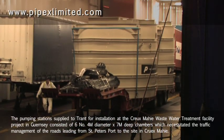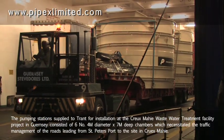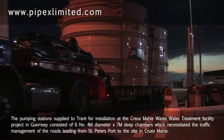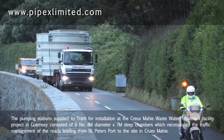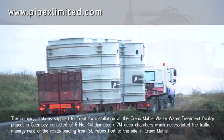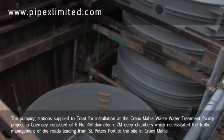The pumping stations supplied to Trant for installation at the Creux Mahie wastewater treatment facility project in Guernsey consisted of 6 4-meter diameter by 7-meter deep chambers, which necessitated the traffic management of the roads leading from St. Peter's Port to the site in Creux Mahie.